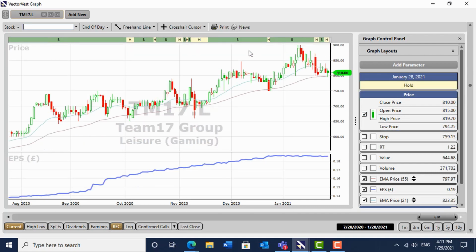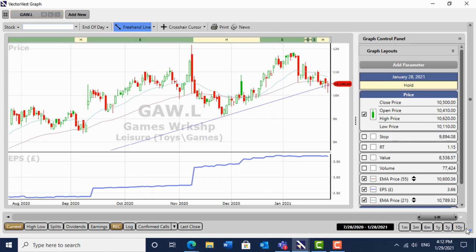That's Team 17, and it's finding support exactly where I would want it to find support, in that markets don't go up in straight lines, folks. They make a series of rising bottoms, and that's exactly where I would expect big money to be punting it. So that looks fine. There's Games Workshop. Look at the tails on these candles around this support area. So that looks fine.